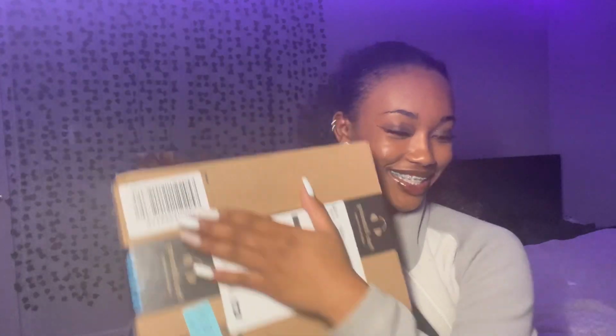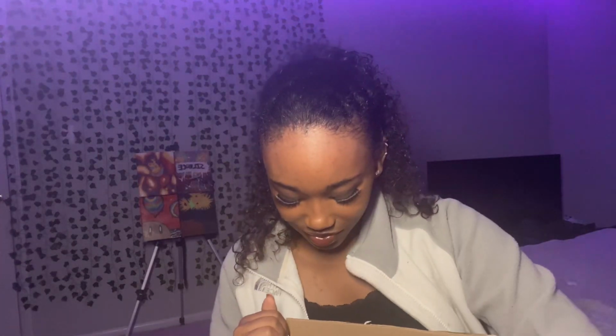The big facts. So I'm gonna open this up with some scissors. Why are all these packages so hard to open? I have to cut it straight down the middle. Ooh, okay. They came with these little airbags to keep them protected.